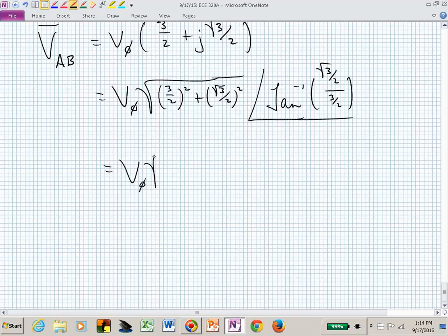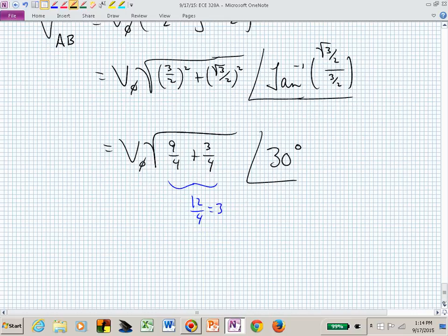I'm trying to show you where all these numbers are coming from. This is now 9 over 4 plus 3 over 4, which internal to that is now 12 over 4, which is 3. And so the square root of 3 is going to fall out as our scaling factor. And this is now the inverse tangent of 1 over the square root of 3, which is 30 degrees.